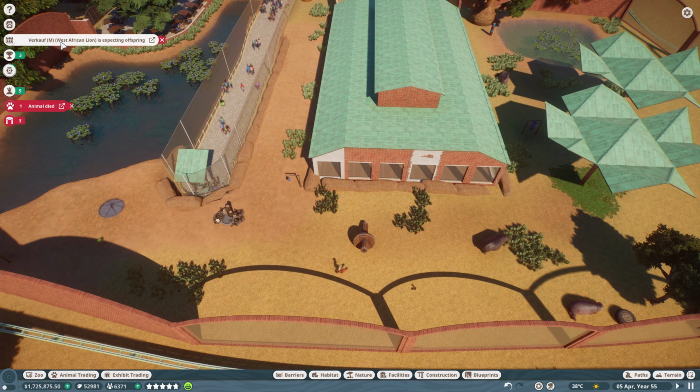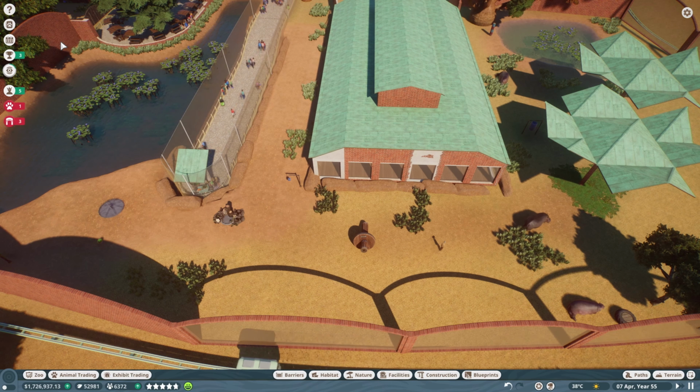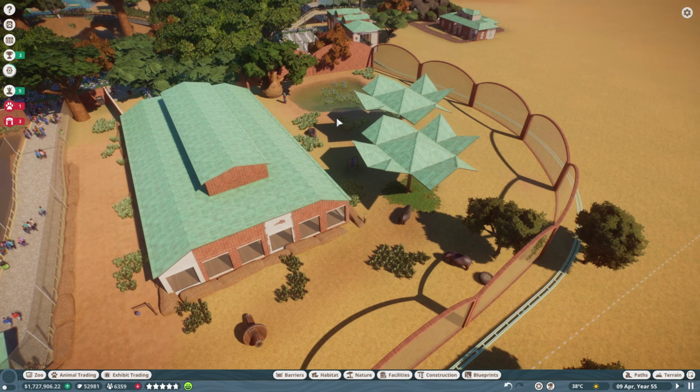Okay, we need a llama. So maybe I will add that to our list that we need. Male llama. Okay, and I will have a little look at those off screen. So anyway, yes, this is the habitat.